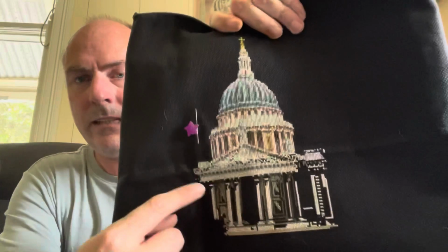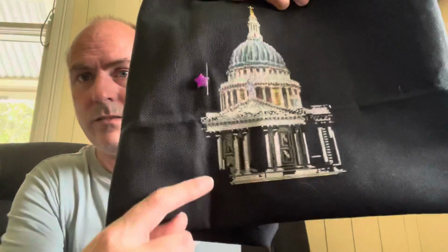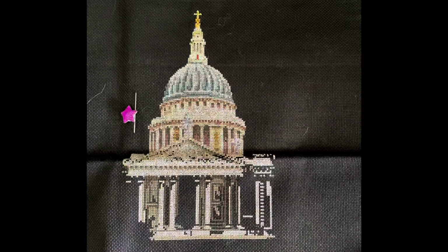My goal for next year is to at least finish this page, which has still got a bit more to come down at the bottom here first. So that is London. Apologies, but I'll just try and fold this back up again. We're getting there, we're about halfway through, I think.